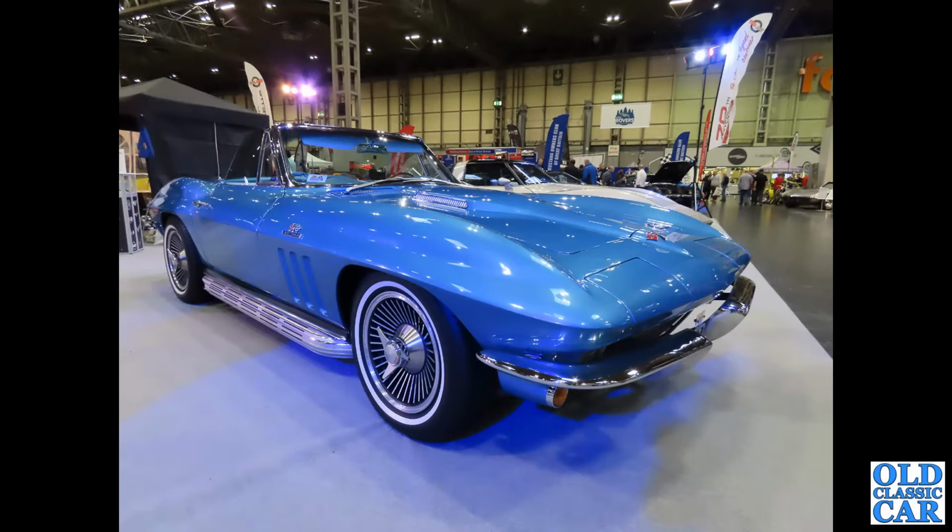Corvette Stingray next, the Chevrolet Corvette. Really, really eye-catching machine. Fiberglass bodied, of course. Huge V8 engine hiding under that bonnet. Quite a few Corvettes were on display this year.